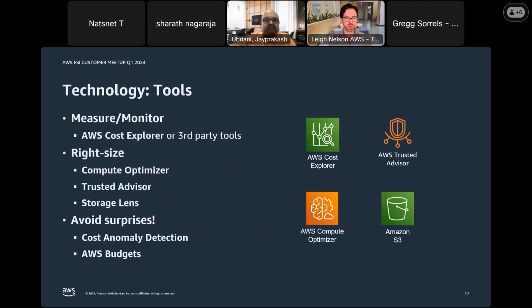Review of some of the tools in place and available to everyone at AWS right in your console. These are things that can help for both the monitoring and the right sizing. Cost Explorer, third-party tools to see those costs as they change. Utilize that tagging to, as Jay said, slice and dice the data. Make sure you can see it per client, per environment, and give the appropriate information to the internal teams that need to see it.